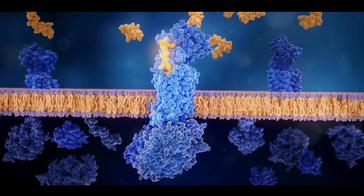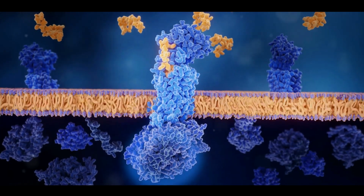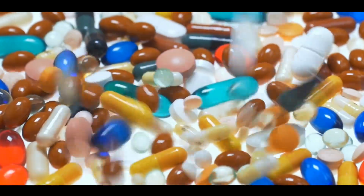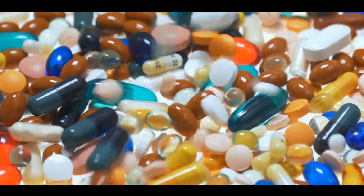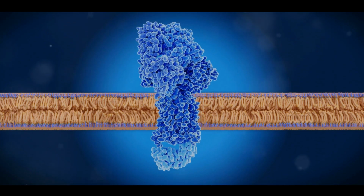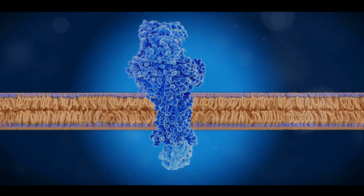They bind to the receptor, but they don't activate it. Instead, they block it, preventing other substances from binding to the receptor and activating it. This means that an antagonist drug can essentially shut down a biochemical process, which can be just as useful therapeutically.